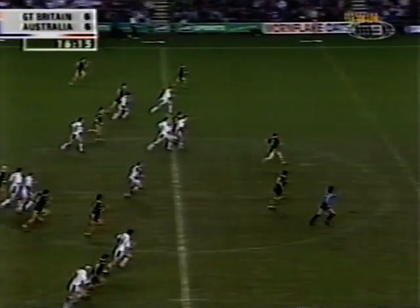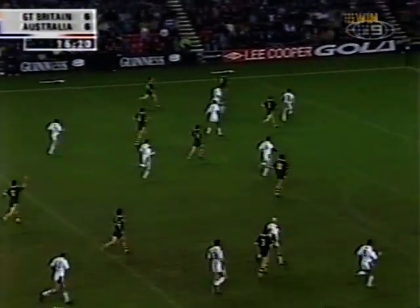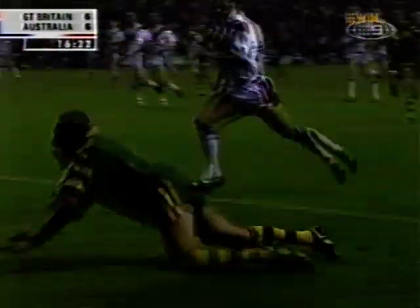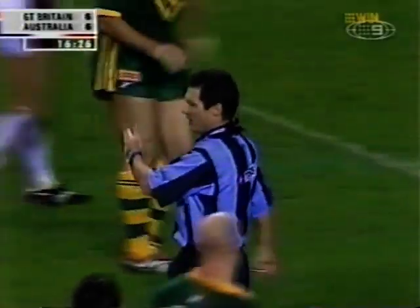That's a beautiful inside pass. Lockyer is on his way. He's got a ton of support either side. Oh, forward, surely. Black lock in for the corner. Referee has pulled it back. It was forward a mile as well.